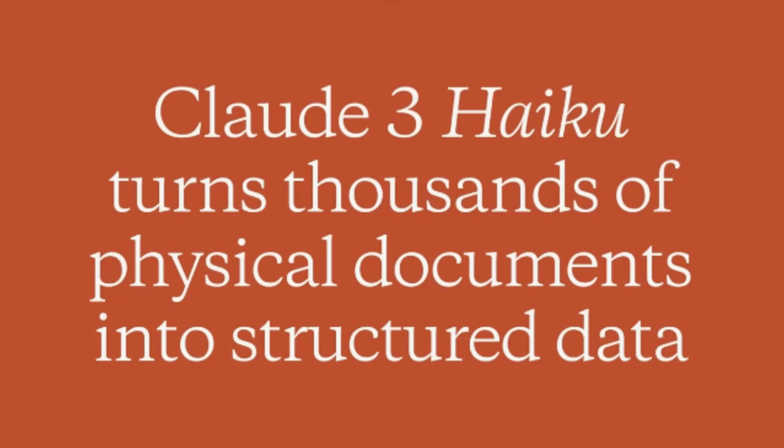We do have another short demo, and this is by the other model Haiku, and this one is very fascinating too. Claude Haiku is one of the fastest and most affordable vision-capable models in the world. To demonstrate this, we're going to read through thousands of scanned documents in a matter of minutes.